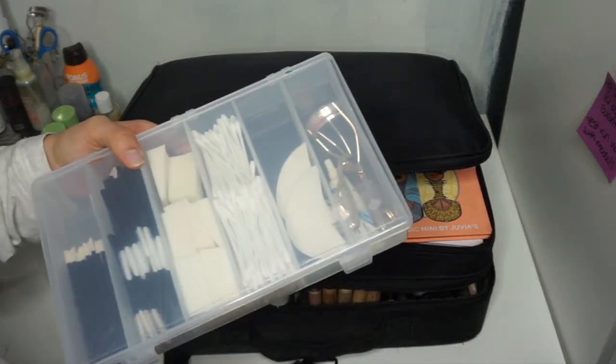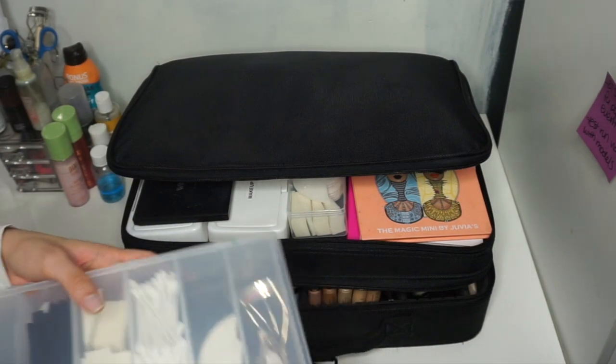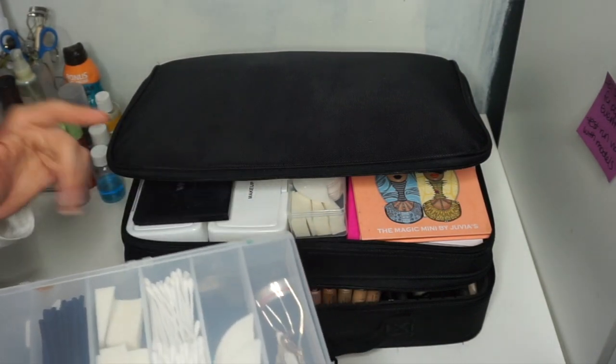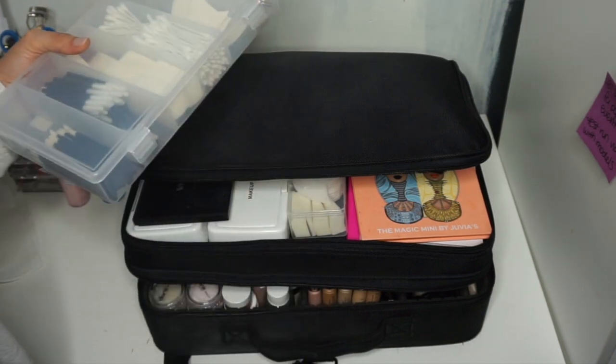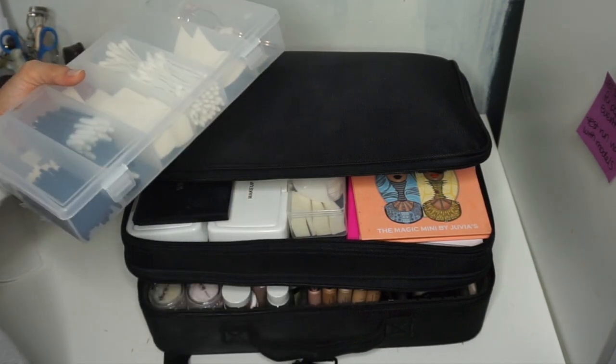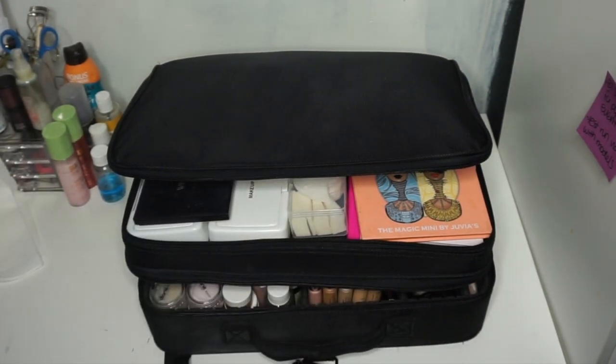But this is basically what I purchased, and any disposables you can purchase on AliExpress if you want to save a lot more money. But if you need them right away, you can look at your local beauty supply stores, CVS, certain department stores have that, honestly. So I carry that.